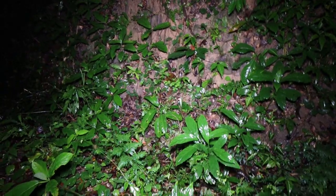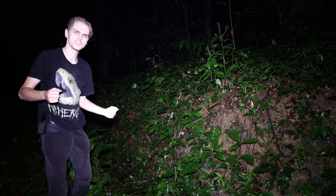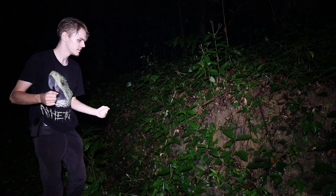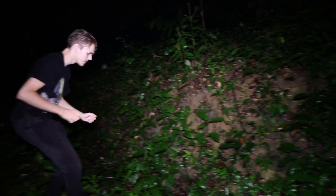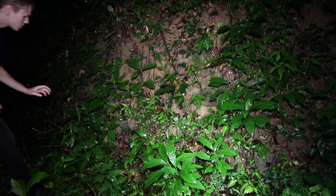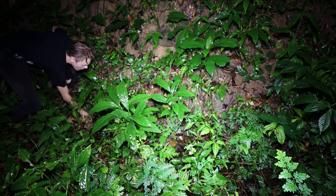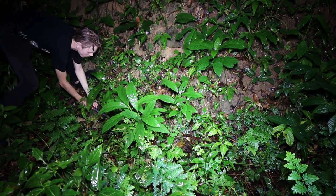If you haven't guessed already, this is a large red-headed krait. All right, so we don't have any hooks, but I don't think that's an issue at all if you're familiar with this channel. So let's go. All right, just keep the light on him. Sometimes when you grab them, they're gonna be quite quick. But usually they're very calm.